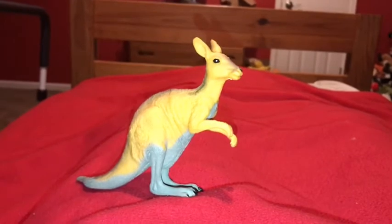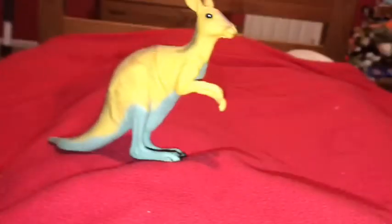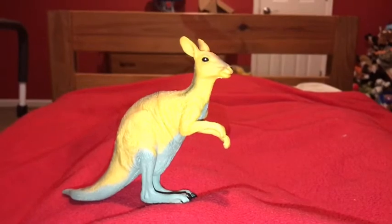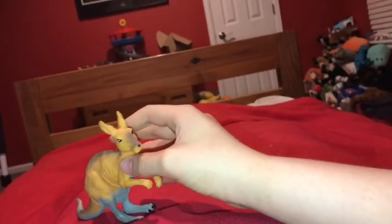Kangaroos are the largest marsupials in Australia. A marsupial is a mammal that has its baby in a pouch. The kangaroo has a really cool creature power. It can hop from place to place. That is the only way it gets around.